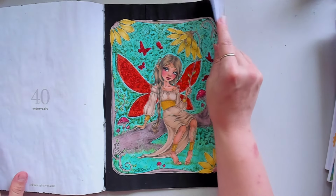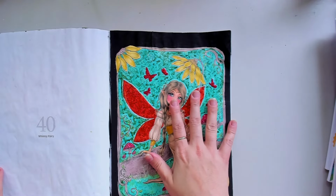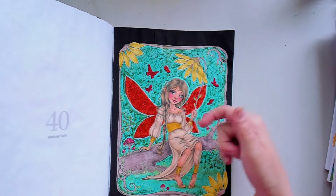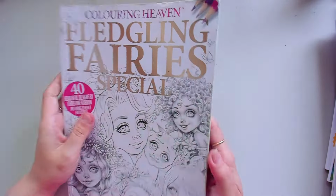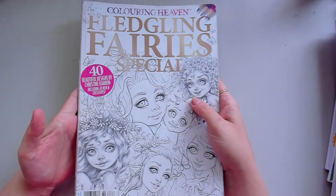It is definitely the end of the book, but I won't flip any further because, as I said, this is a book I had with the car accident, and the next page actually has the information from the car accident because this is what I had on me. But yeah, that is my Fledgling Fairy special. It is my most completed issue to date, and there's a good chance I will be finishing it in 2025.